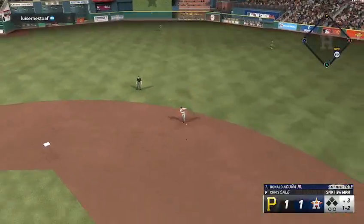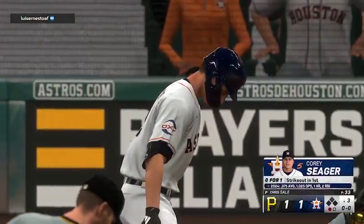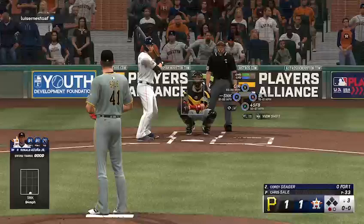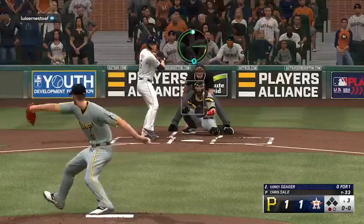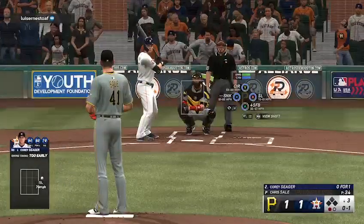Swing and a ground ball. Biggio tosses to first, and Acuna retired. So now it's Corey Seager, struck out swinging his first time. Seager. Swings and misses. Slider right there.